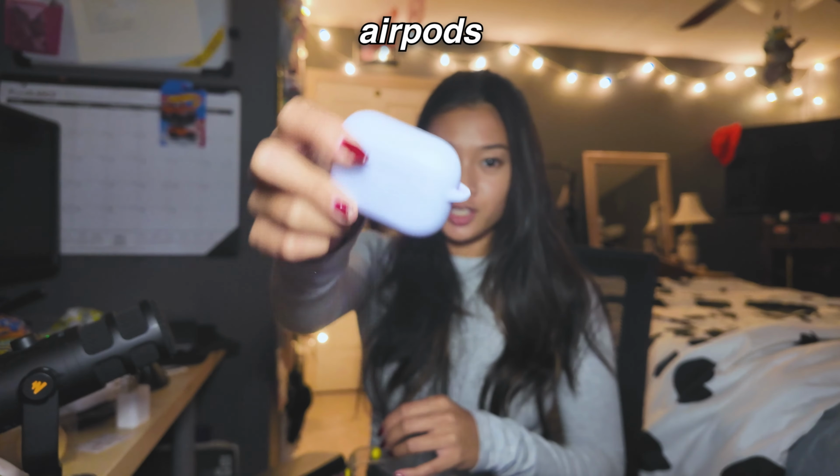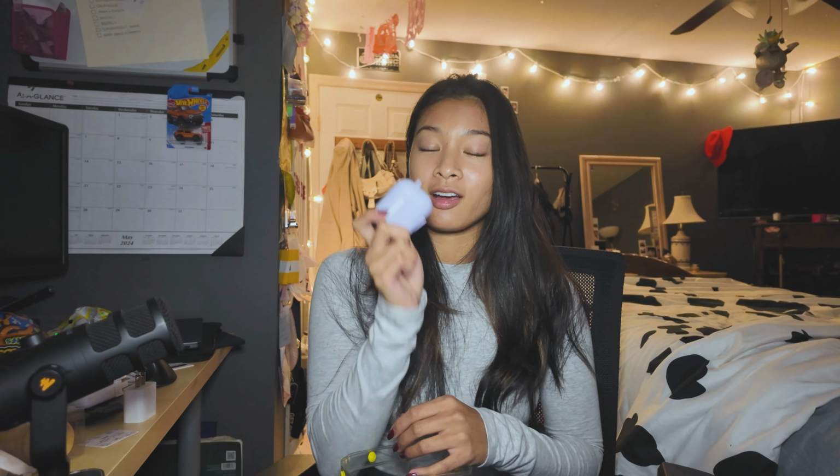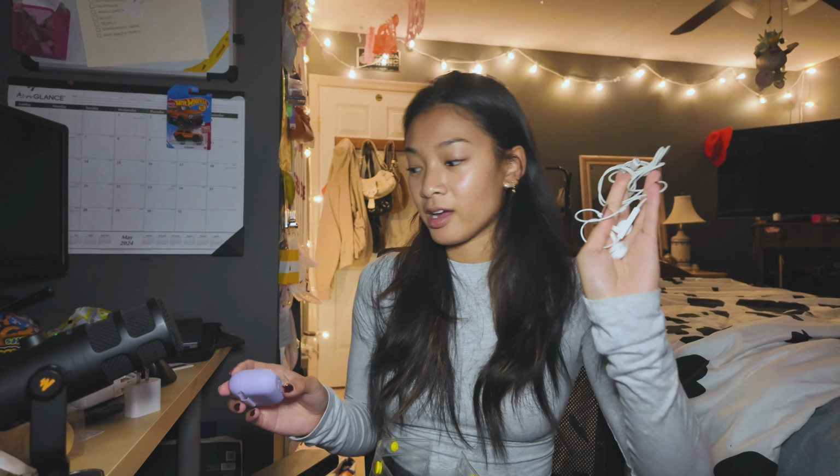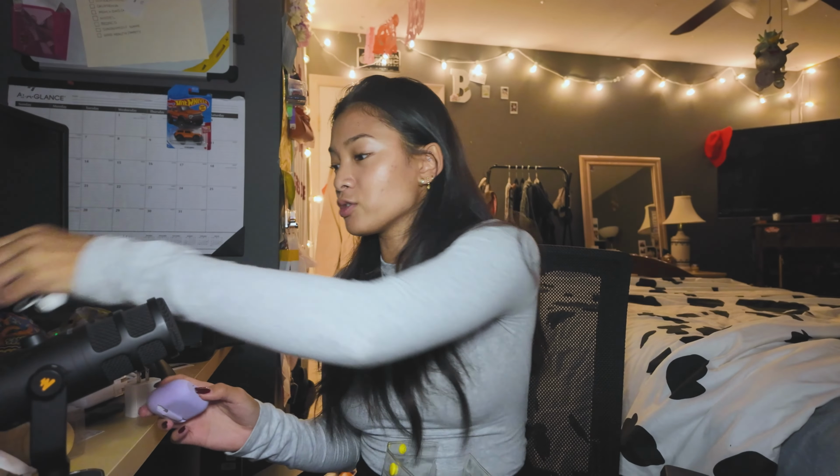I have my AirPods, so I use these all the time at work. Just self-explanatory, wired headphones. So this is just in case these die. I connect these to my phone, or it's this headphone jack, so I can put it into the computer if I need to connect to my computer.